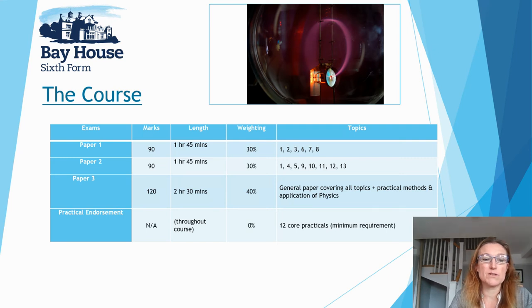And then paper 3, 2 hours 30 minutes with all of the topics combined and lots of questions that link the topics together. For example, electric fields and gravitational fields have a lot of similarities between them, but they appear separately on paper 1 and paper 2. So questions that ask about both, and the analogies between them, will be on paper 3, as well as questions about your practical work.